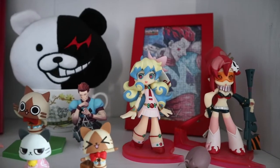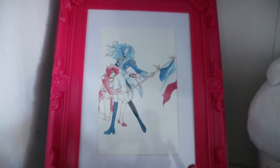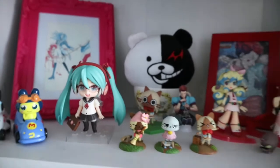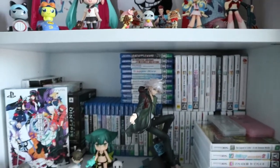And here are some of my Monster Hunter Felyne figures. And I've got some Gurren Lagann figures here. And also a little bit of a shrine to Hisoka, my favorite Hunter x Hunter character, a puzzle and a figurine. And oh, this is a Rose of Versailles postcard I got at the Takarazuka Revue Theater in Japan, and it's a really pretty illustration in my opinion, so I had to frame it. Oh, and I've got a Monokuma plushie there at the back, as well as a Danganronpa cup, which I am too scared to use because I'm afraid I'm going to break it.